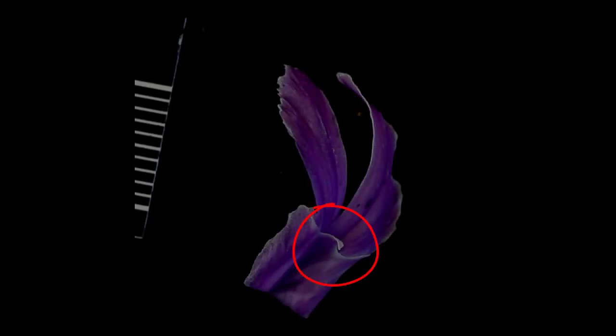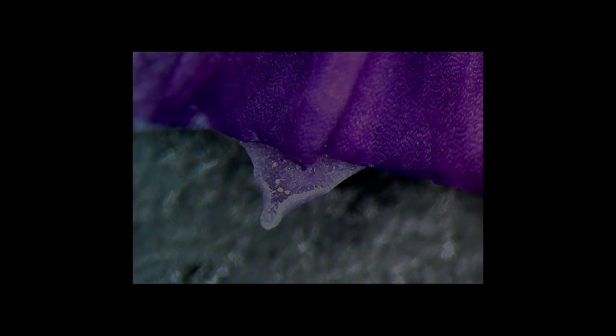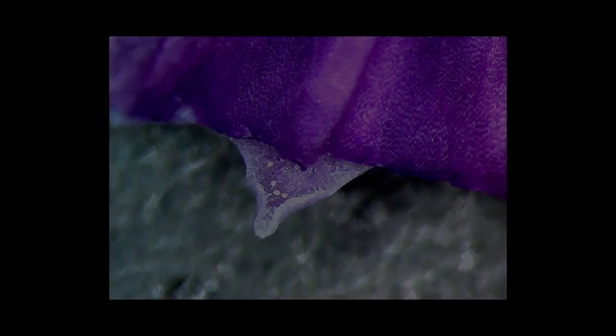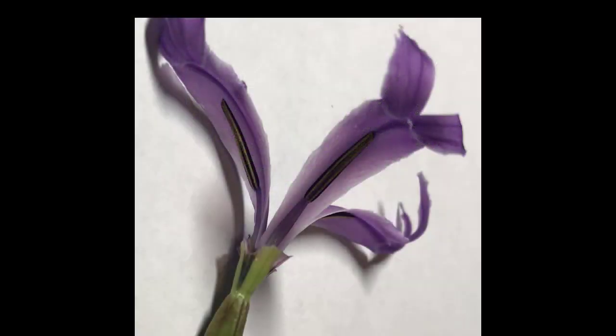Looking at the stigmatic flap more closely, we can see the textural difference between the upper and the lower surface. And under the microscope, we can see small papillae that are the receptive part of the stigma, and there's even a few pollen grains that have apparently been deposited by a pollinator. So now let's look at the flower again and see how the role of this in pollination.